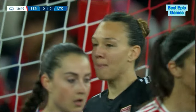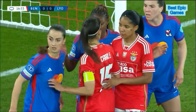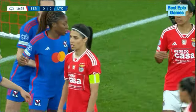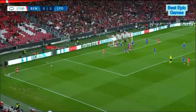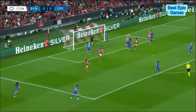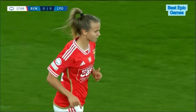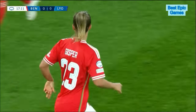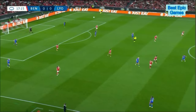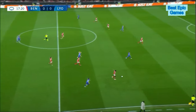First corner of the game then. Carol Costa is one of those forwards, second top scorer domestically for Benfica this season. Gasper can't make something of it. The German never present in there for the Portuguese sides. Filipe Pacheco has selected her more than anybody else for the club this season.